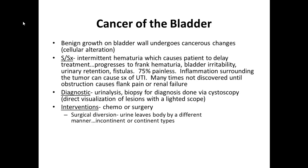Interventions for bladder cancer might be chemo or surgery, and it could be a surgical diversion, like I talked about. Could be a neobladder. Could be a urostomy. There are just different ways that they can go around actually having the urine sit in the bladder. So it's amazing what health care can do now.